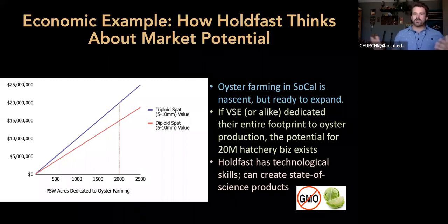So oyster farming in Southern California is also fairly nascent but ready to expand. For example, VSC, Ventura Shellfish Enterprises, if they dedicated that 2,000 acres entirely to oyster farming, the hatchery business, so the seed production business, could be in the range of around $12 to $20 million in profit for just the hatchery, the people that sell them the seeds to go out on the farms. And the difference in that profit margin has to do with essentially hatchery techniques and application of genomic techniques.